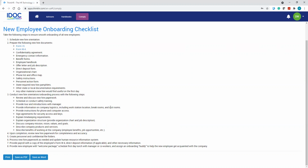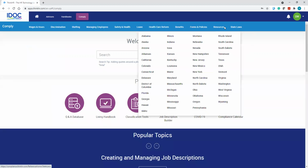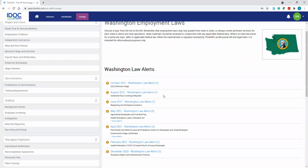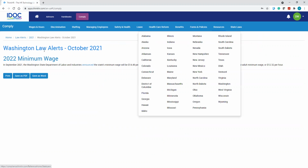So when you are done in this area, you can go back to Comply and you can go back to these sections. What's also nice is that there are laws that you can see based on your state. So in the state of Washington, I can check to see if any laws have changed that are more recent. So for this month of October, it looks like minimum wage has been announced to be $14.49 beginning January 1st of next year. And so I will always be able to be up to date on state laws for Washington.